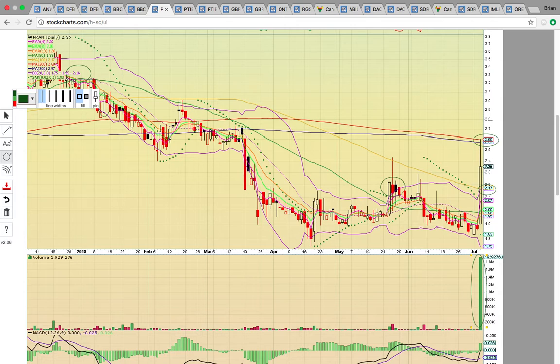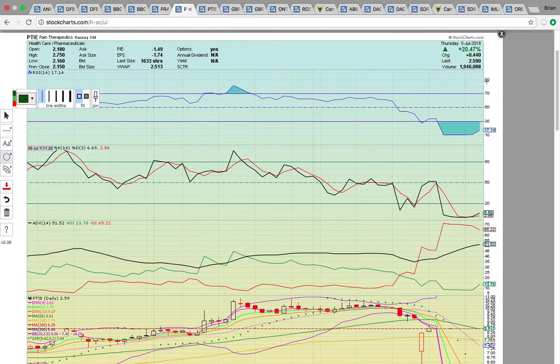Fail to break the 260 resistance zone, and you could look here at this close. If it were to drop below 230, you could see it come down here and test this 207 to 217 level.